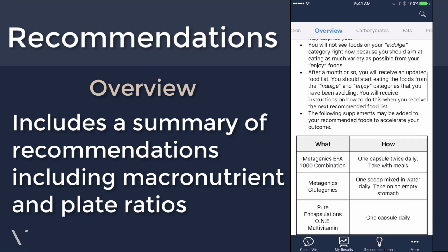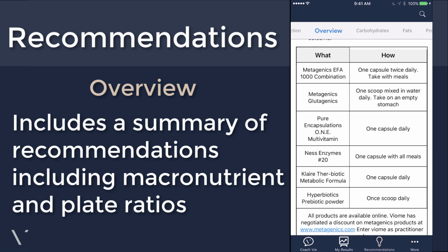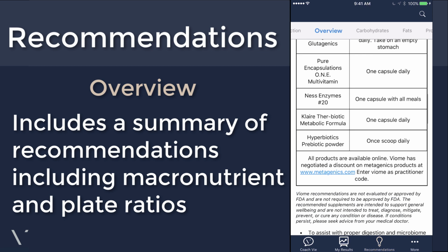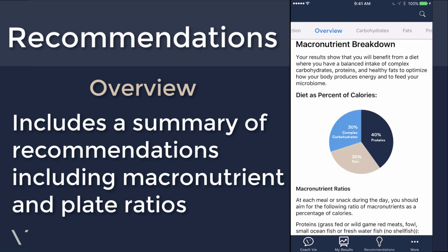Once again, you can see the supplements here, and we give you very specific recommendations for those as well. Now, once balance is achieved, some of these healthy foods are going to be okay to eat again. So you're going to receive an updated list of foods and supplements in about a month. It's important to follow the initial recommendations closely before you go on to the next step. In the near future, Vi will be able to walk you through each step of these recommendations and check in with you on how you're doing. So keep an eye out as your recommendations come in. They'll be continually updated over time.